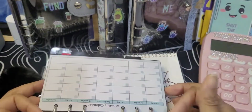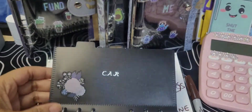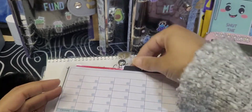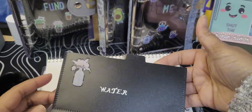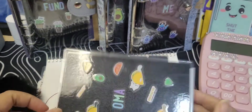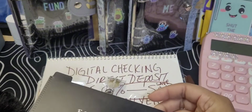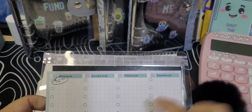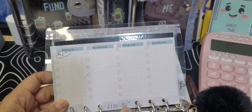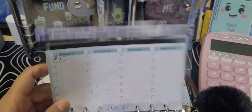So I have my electric in here. I have my car. I have my cell phone. I have my water bill, and I have my rent. These are all in here. These are the bills that I would like to get 1 month ahead on. That would help me move along and save a little bit more money. I've also broken it down, so I know that my electric bill is $300. I will be paying $12 at a time until I get 1 month ahead.